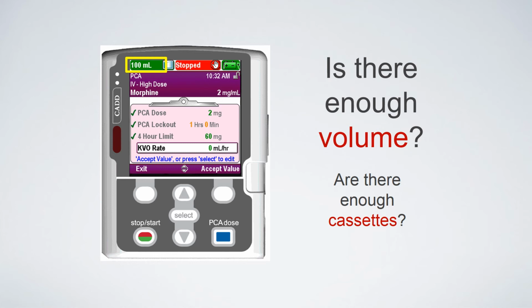You also don't want to end up in a situation where the pump stops because the cassette or medication bag was empty. Always calculate ahead to make sure that there's enough medication left in the reservoir to get the patient through to the next visit, unless of course the patient is performing their own reservoir changes.